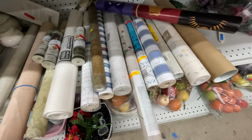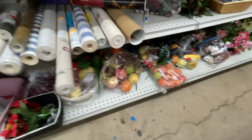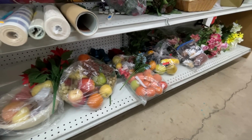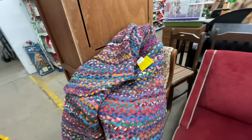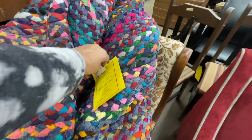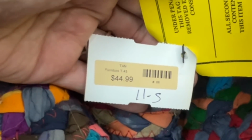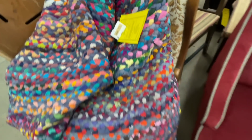Here's some wallpaper, random rolls. Some people do arts and crafts with them. Here's some plastic fruit underneath here. Some people do arts and crafts with those too. Check this out right here. Someone made this braided rug with, I think, knit or something. The Goodwill wanted $44.99 for this.